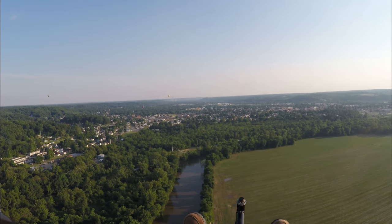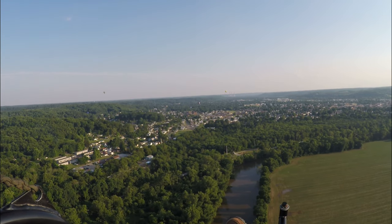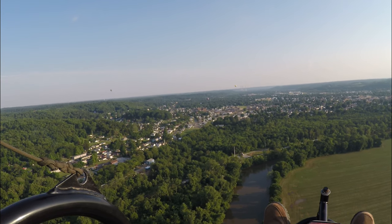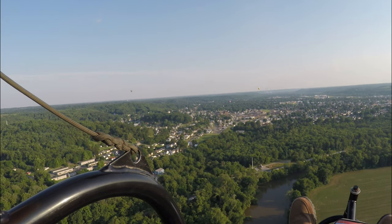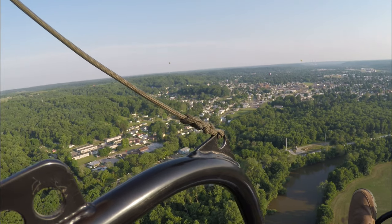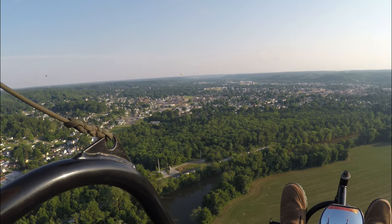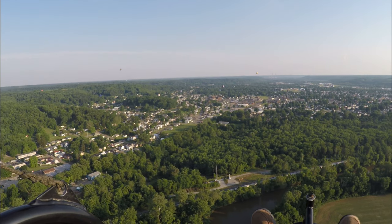Yeah, I see about 1, 2, 3, 4, 5, maybe 6 balloons on the ground. I see another one that looks like it's either landed really short or really didn't go anywhere. Oh, there's another one in a parking lot. They didn't go far. Oh, there's another one. I see several over here that kind of look like they landed in a residential area.